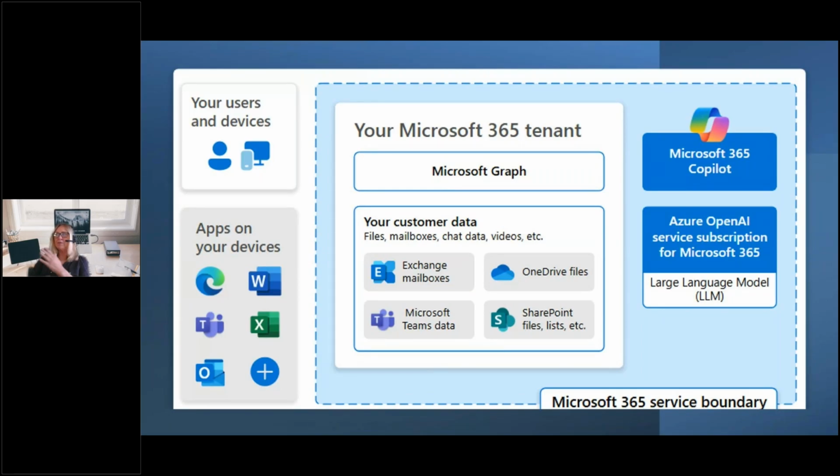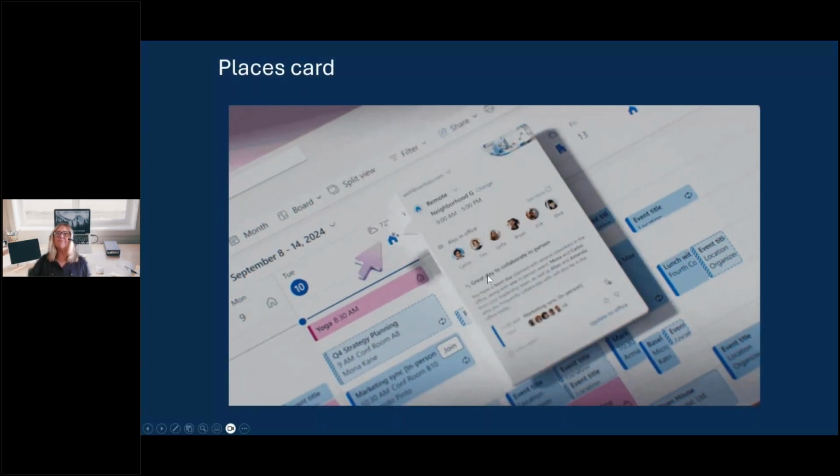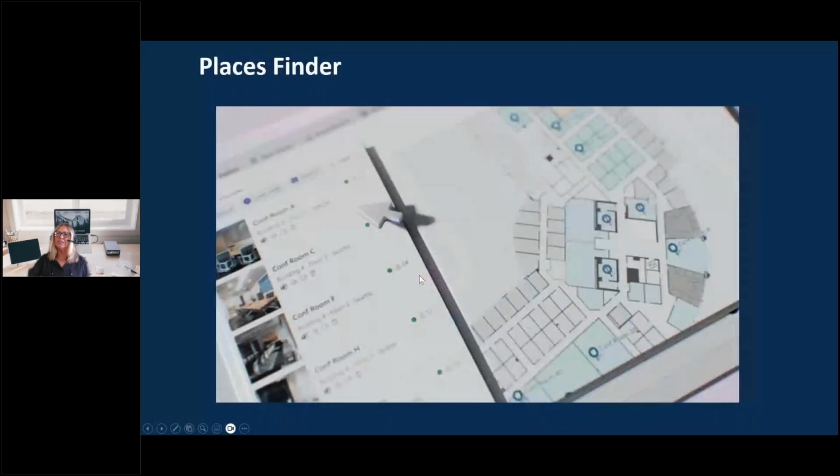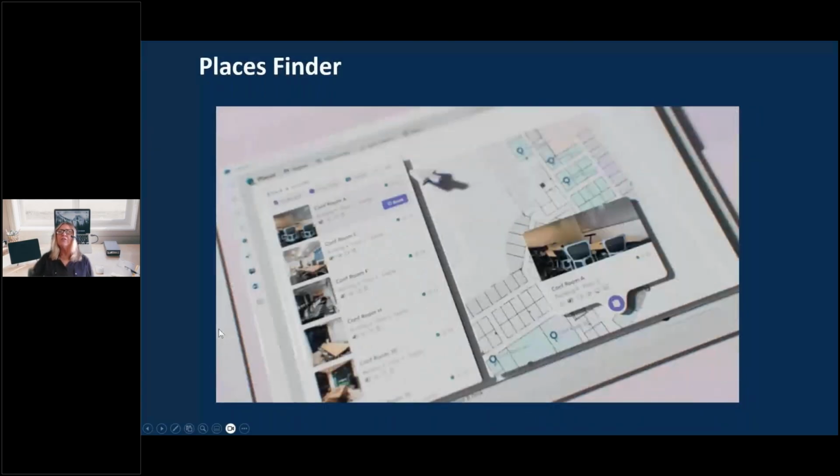So keep in mind, everything is now at the top right here. This is how things are going to look: Microsoft 365 Copilot. But there are some major things that are actually coming. I'm just showing you this little bit on these couple of videos. There's Microsoft Places that is coming. There are Microsoft Actions that are going to be coming. So let's talk about what these are, and by the way, this is called the Places Finder.